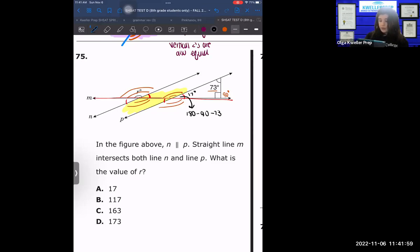And then right after that, I can now solve for this angle. Because like I said, these are supplementary. So then I can do 180 minus 17. And that's going to give me 163. So I know that this here is 163. And that's it. I'm done. I know that R is 163. Does that make sense to everybody?